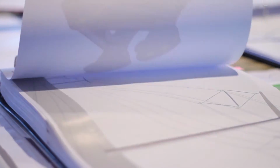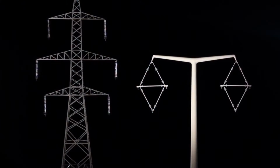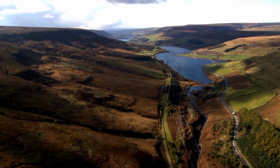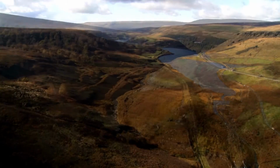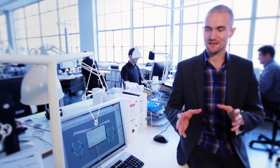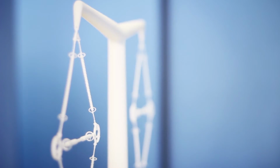Early on in the process, they had investigated an engineering solution that could help deliver a pylon much smaller in size than the traditional lattice tower. Looking at the English landscape, we felt that it was important to make a small compact tower that would reduce the visual impact. Here the starting point was actually the triangular configuration of the conductors. And the main idea here was doing a diamond-shaped insulator unit, and by doing that we could make this tower much smaller than the traditional lattice.